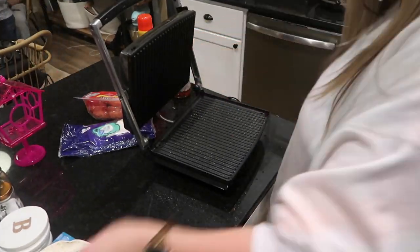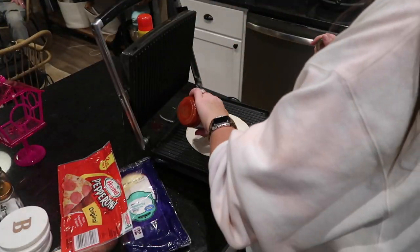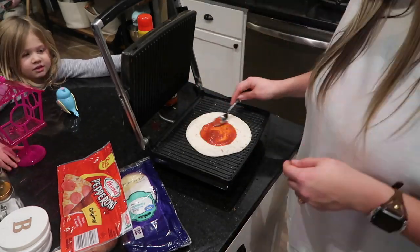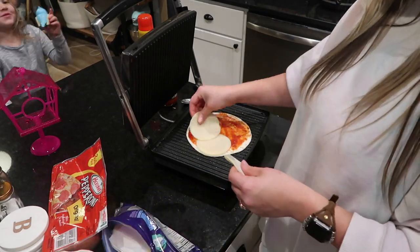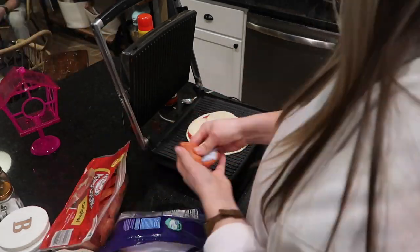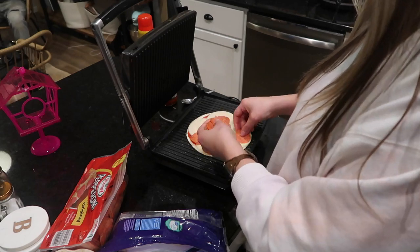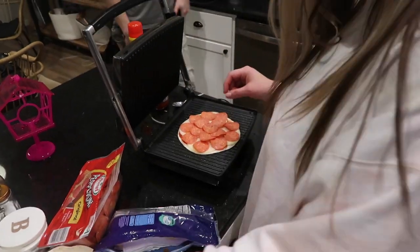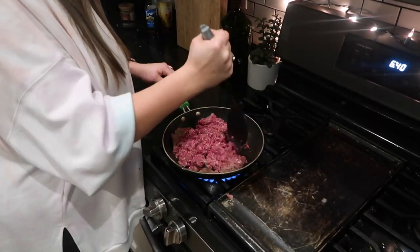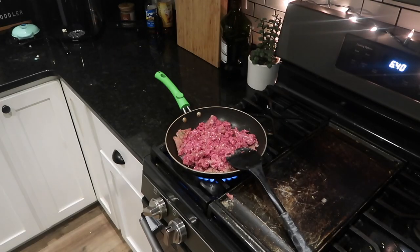Now, switching gears again, we are making those recipes that I mentioned earlier in the video. This is one that I do all the time for the kids. I take a tortilla. I have low carb tortillas because that's just what I had on hand. You can use any kind of tortilla, and I'm using my panini maker. I spray it down first with Pam, and then I put provolone, pizza sauce, and pepperonis in there, and it is a hit with the kids.